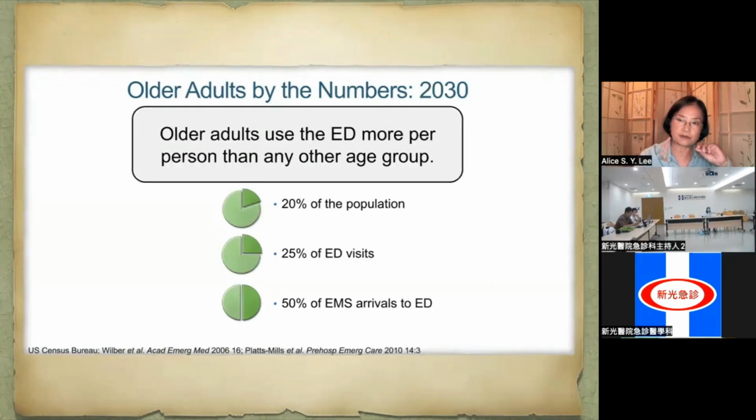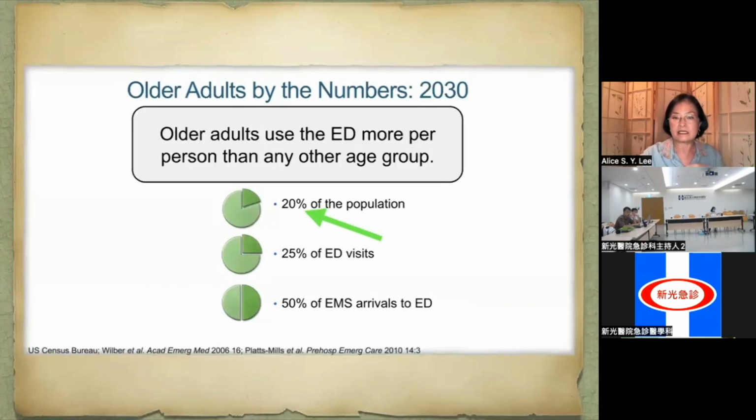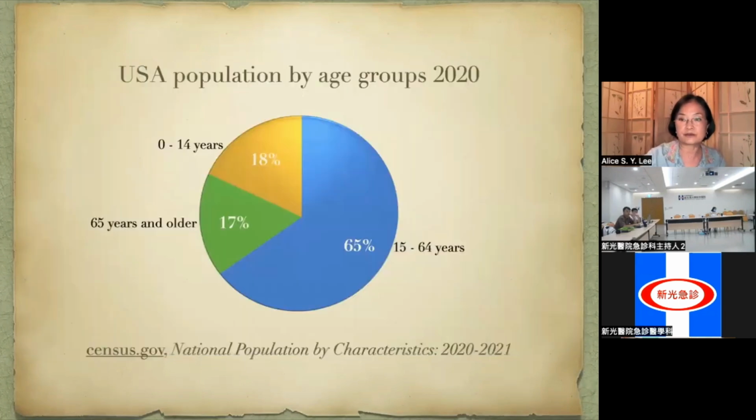But if you look at the projection in 2030, this is interesting and important for us to understand: the increasing percentage of the population that's going to be elderly. So 20% of the population is expected to be older than 65 by 2030. This is in the U.S., like I said, and then a quarter of the ER visits, as opposed to previously 15% back in 2010, will be from the older people, and half of the ambulances that come in will have older people, as opposed to about a third in 2010.